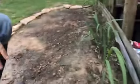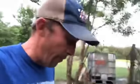And this is a pickle garden. No, it's not cucumbers, it's dill. So hopefully I'll have a good stand of dill. That was what I was missing last year when I was trying to make some of them pickles.